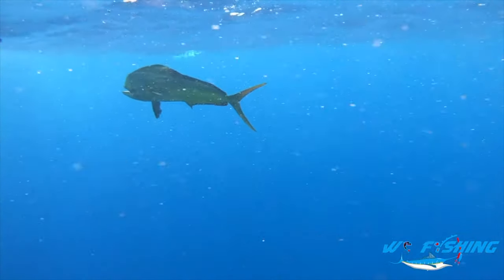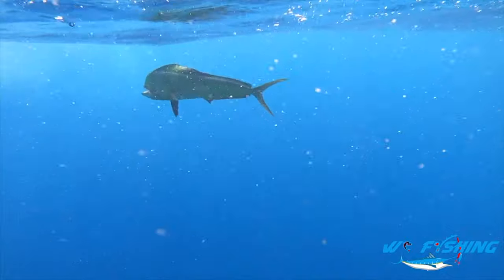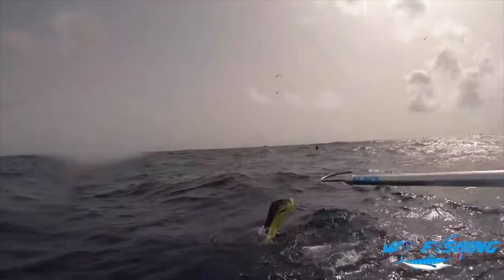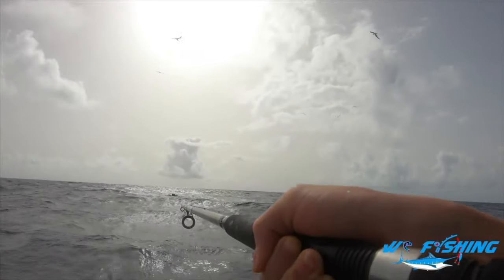Let's reel this stuff in. And let him have the show for a second. There you go. All right. Oh, Mahi. It's a Mahi. Okay. There we go, guys. Got another Mahi on. That went off on a crazy run.